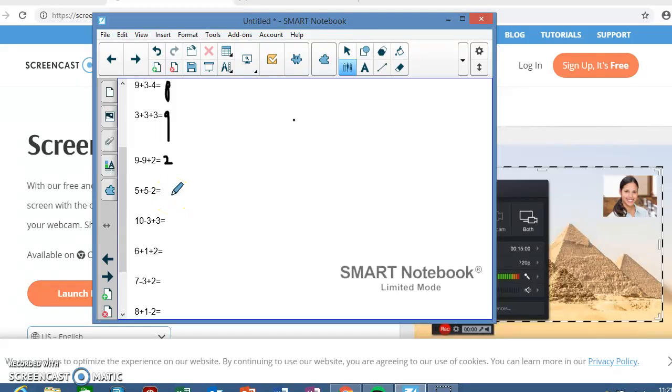Very good. The next one is 5 plus 5 minus 2. That one is 8. Yes. Very good. Very good. Okay, can I please have Savannah come up here and do the next two problems on the board, please? The first one is 10 minus 3 plus 3. What is that, Savannah? It is 10. Very good. Very good. The next one, Savannah, is 6 plus 1 plus 2. Now, what is that one? It is 9. Very good.